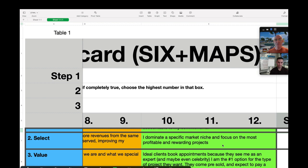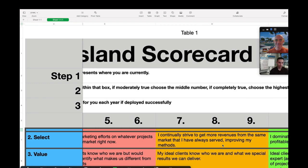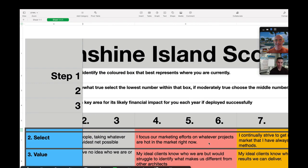So of those statements, Christian, where are you? Yeah, surprisingly, I usually see people around a 3 or a 4. Let's go with a 4, though. Okay, let's go with a 4.